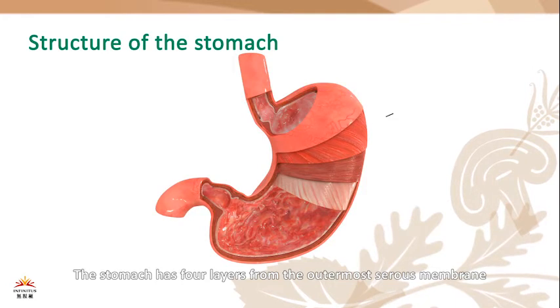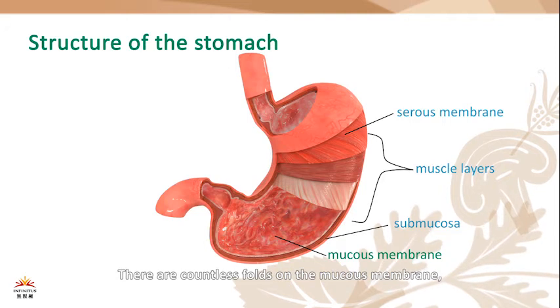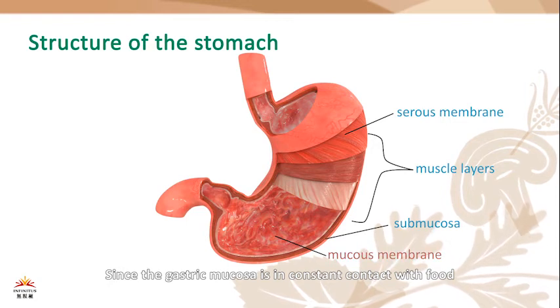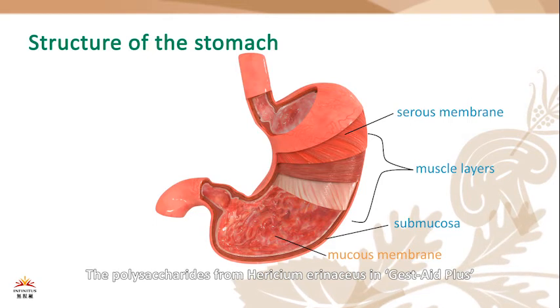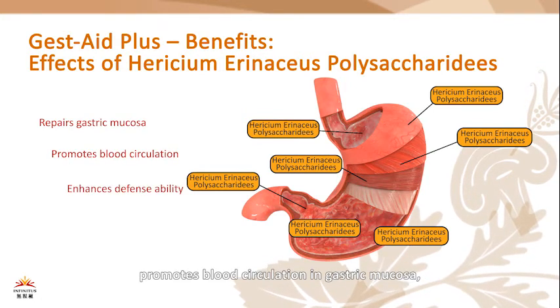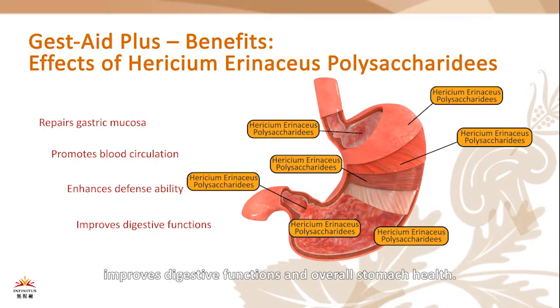The stomach has 4 layers from the outermost serous membrane to the innermost mucous membrane. There are countless folds on the mucous membrane, which will also secrete gastric fluid. They come into contact with food the most and digest them at the same time. Since the gastric mucosa is in constant contact with food that can cause friction, plus the surge of gastric acid, this becomes the most problem-prone area. The polysaccharides from Hericium erinaceus in Gest-Aid Plus repair the gastric mucosa effectively, promote blood circulation in gastric mucosa, enhance its defense capabilities, and improve digestive functions and overall stomach health.